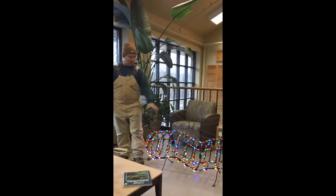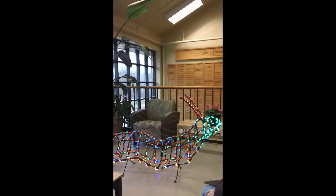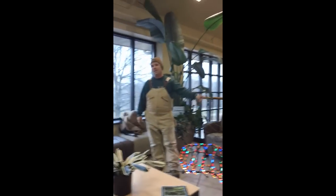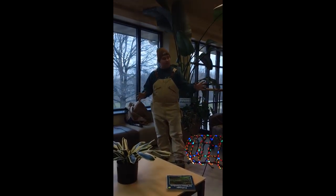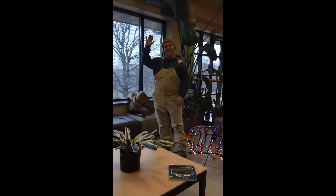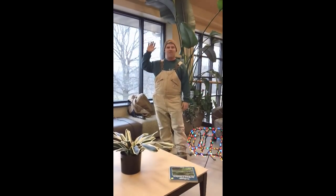And this one has about 400 lights on it. And it takes about 8 hours to do this for volunteers. Again, volunteers. I don't have many of them, so if somebody wants to learn how to put lights on frames, that's what we do in January and February.